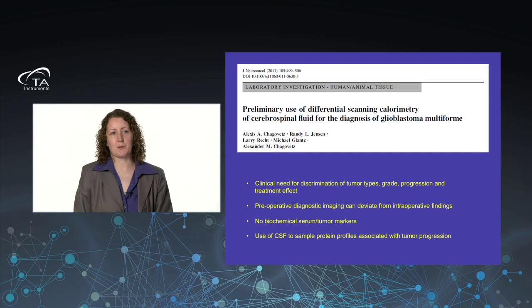But what is found is that these preoperative imaging findings can often deviate from intraoperative findings. And so really there's a clinical need to identify new methods that can accurately diagnose these factors before we get to surgery. And so unfortunately there's no biochemical serum or tumor markers that can be monitored, but there is some evidence in the literature using CSF to determine protein profiles using proteomic methods. And these have identified markers that are associated with tumor aggressiveness and invasiveness and so on. And so they decided that potentially DSC could have some utility.